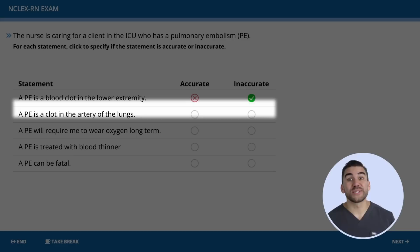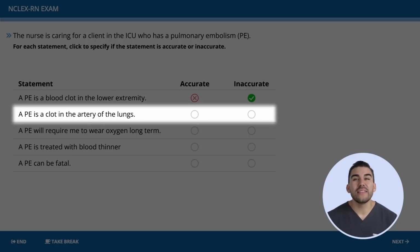All right, shoot me with the next one here. A PE is a clot in the artery of the lungs. So yes, the key terms, artery of the lungs, is correct, so this one would be accurate.